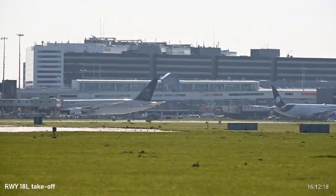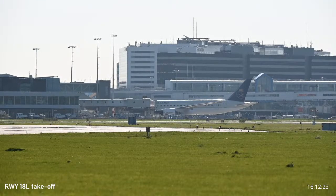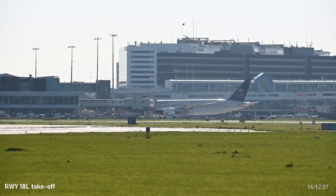So let's wait it out for the Saudi and see what's going on there. And like I said, the Royal Air Jordanian is taxiing our way, so it's coming. And it is officially open. So the websites are showing that 18 left is open again, so we are gonna see action, and now it's confirmed.